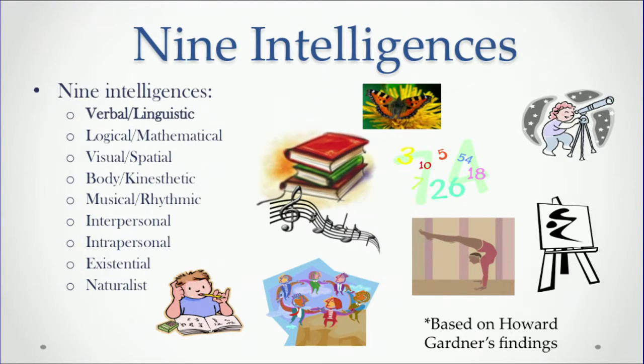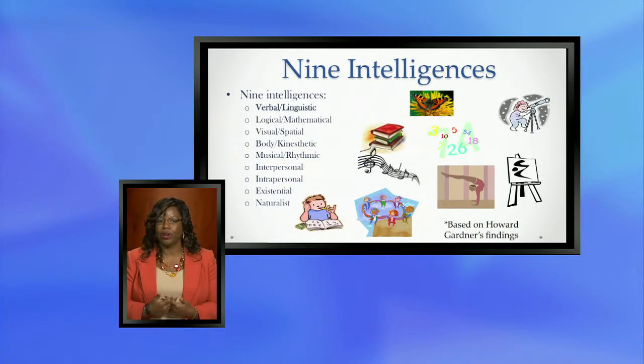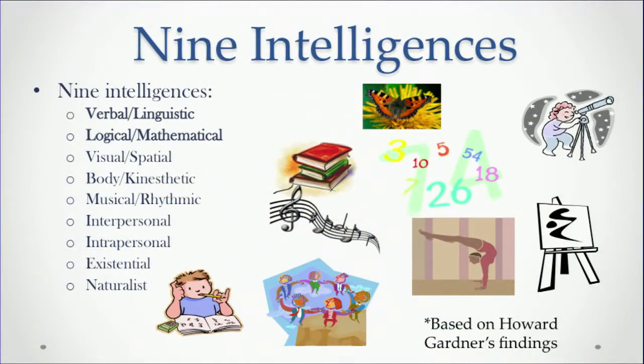The first intelligence is verbal and linguistic. These are people that like to see things and work hands-on. Their greatest gift is memory. So what we do in this case is try to get them to understand the formulas by memorizing them. The next intelligence is logical and mathematical. These students have a good idea about patterns and numbers.